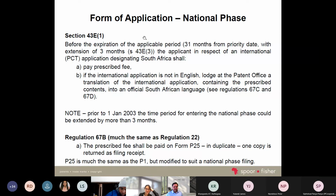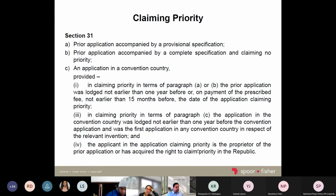If we look at Section 43, Section 43E of the Act deals specifically with the national phase filing of patent applications. And as you can see, it mentions that South Africa has a 31-month deadline and that they need to file the application before that deadline in South Africa by paying the application fee, which currently is only 590 Rand, so really not expensive. And then if it is in a language that is not English, they need to submit a translation of that application in South Africa, and you can lodge that translation within 6 months of the application. Okay, that you can all have a look through.